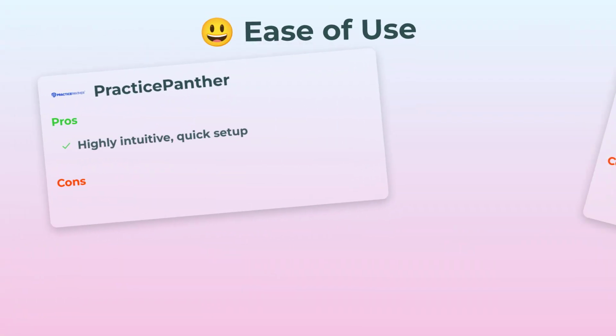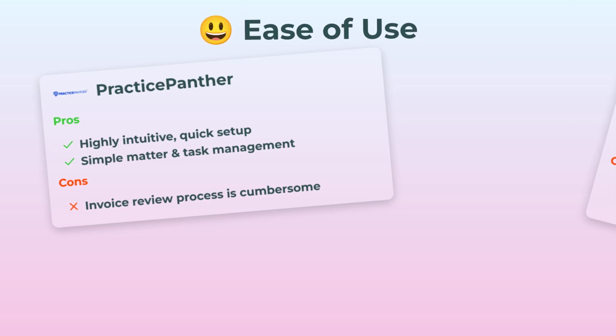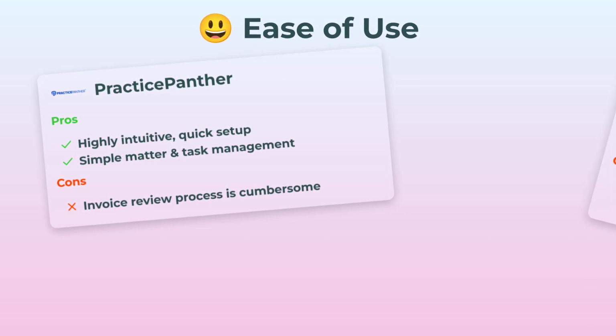Ease of use, and let's be real, if it isn't easy, you'll just ignore it, right? PracticePanther is a dream in this category. The setup is so quick it's almost suspicious. Matter management, task tracking, all super intuitive. Only thing, invoice review gets a bit clunky, like you'll be clicking around more than you want.